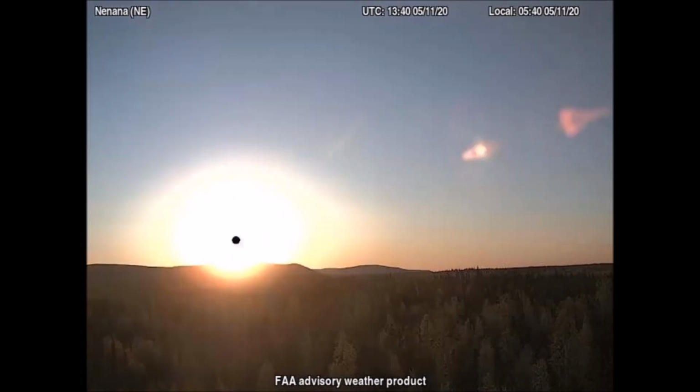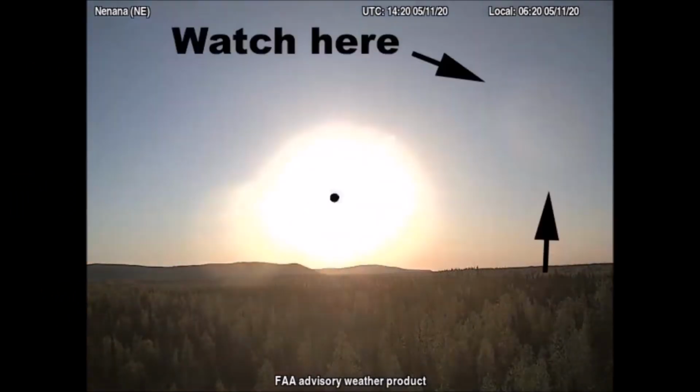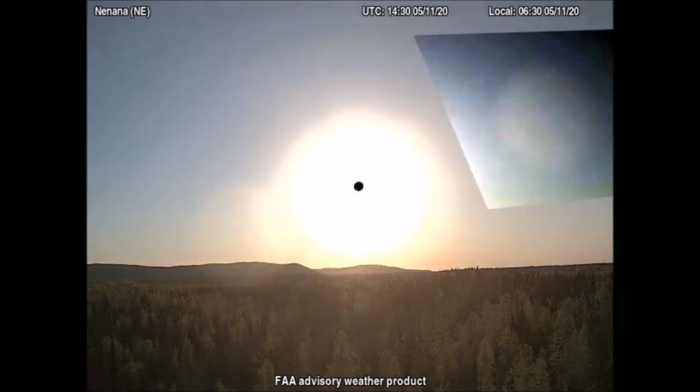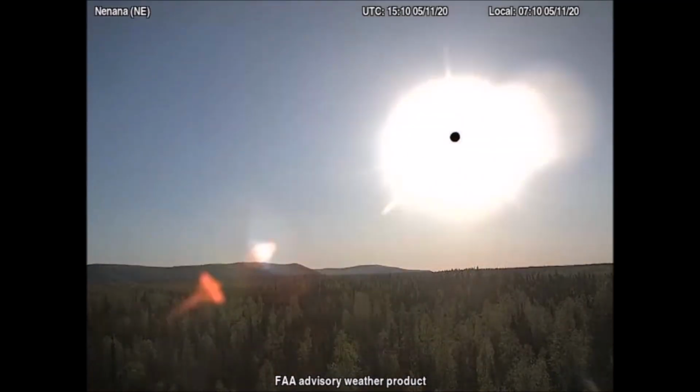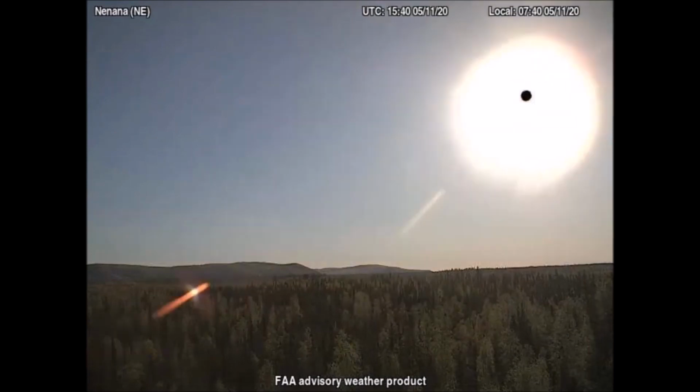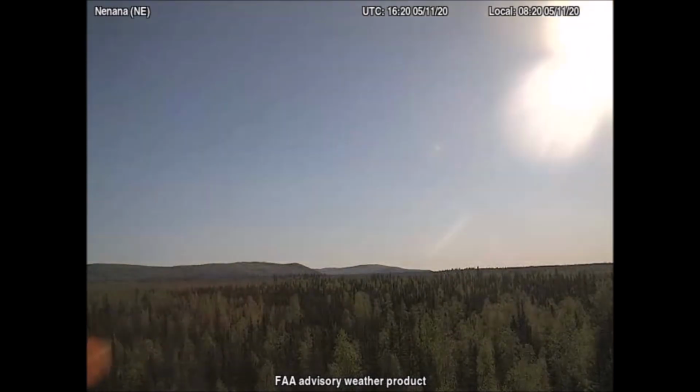The northeast facing camera located in Nenana, Alaska shows a very large whitish object in the top right corner of the screen. Now keep in mind that technology can blur these objects. They can be blurred completely out of focus. So this is what's happening here.